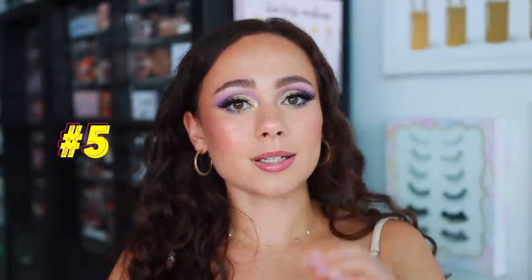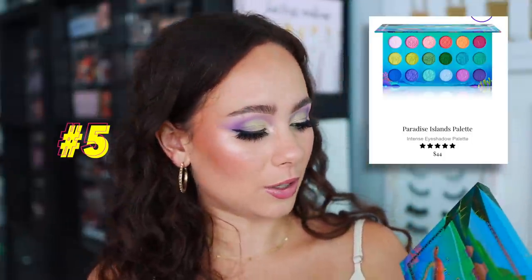I might flip-flop these, but for now, tentatively, in this exact moment, number 5 is going to be the Nomad Paradise Islands palette. I think this is such a beautiful color story, arguably one of the most fun and exciting, visually pleasing palettes in this video. Almost wanted to put it at number 1 just because I like to look at it. I love what Nomad does with their palette. I love the inspiration behind their palettes. They travel to different places and they create palettes that are inspired by the places that they've been to.